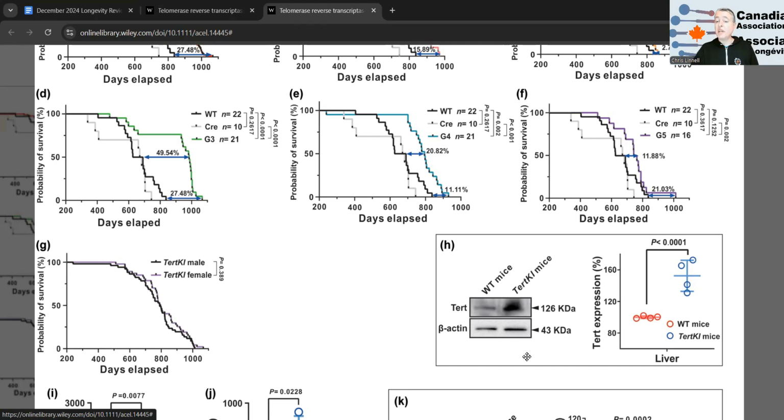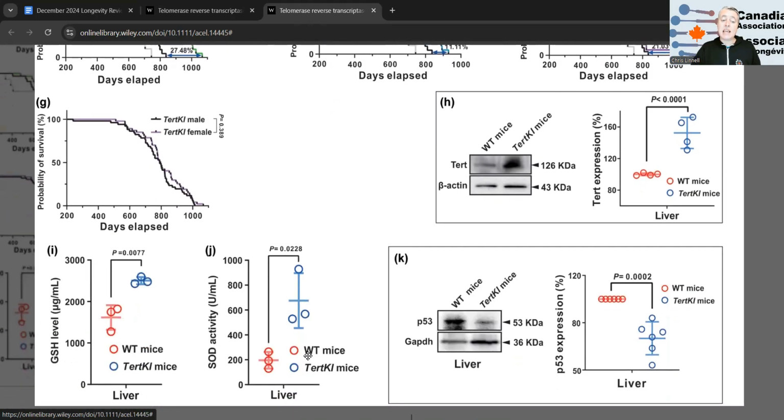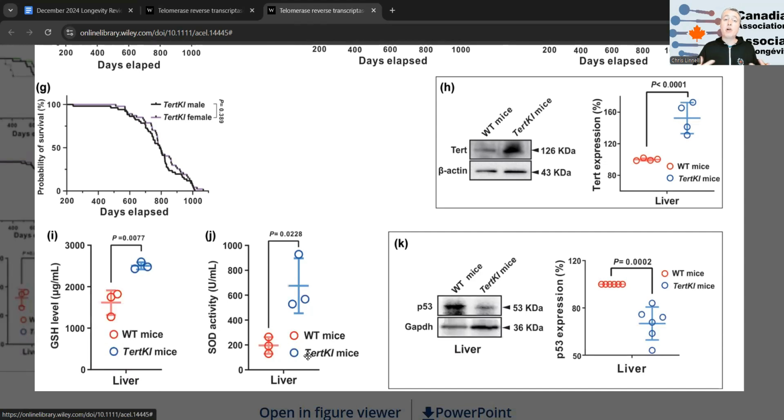H here is once again just showing the expression levels of TERT in the liver, which led the researchers to look at the antioxidant activity, or the endogenous antioxidants which our body produces, specifically glutathione and superoxide dismutase. And for both of these antioxidant enzymes, the levels were quite considerably higher in the treated mice than in the controls. Once again, the treated mice are in blue here.